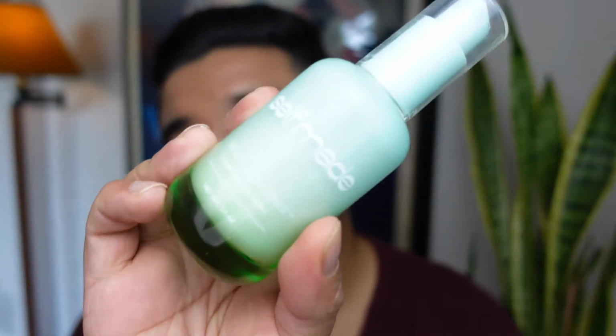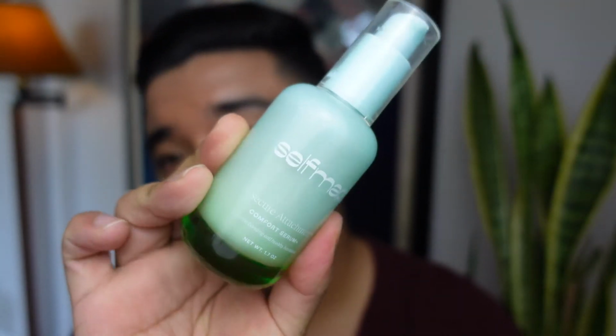Now this is a serum I've been using recently during my big breakout that I had hormonally across the jawline, and I've been dealing with it for like a week now. I pulled out the serum to see if the claims actually worked. This is a relatively new skincare brand, so there's not many reviews or hype around it, but I gotta say, I think it's gonna have hype, and that is the SelfMade Secure Attachment Comfort Serum.